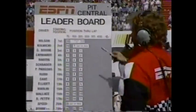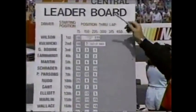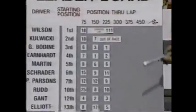There were at least 4 moments when we saw on the monitor all Dale had to do was stay in the throttle and Jeff would have been taken out of the race. And Dale gave him a lot of room, so I just wanted to point that out. Here's the leaderboard behind us. Rick Wilson, of course, who started this race on the pole, limping around the racetrack, basically out of this race.